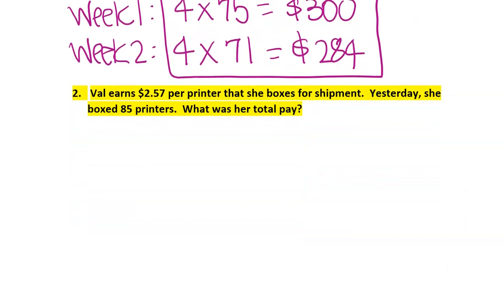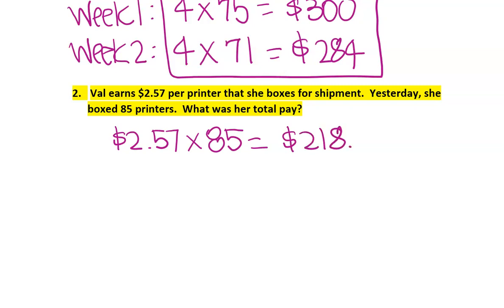You can pause the video here, try number 2, see if you get it right, and then you can check back to make sure that you did. Question 2, Val earns $2.57 per printer that she boxes for shipment. Yesterday she boxed 85 printers. What is her total pay? $2.57 per printer. She boxed up 85 printers. So she's going to get $2.57 times 85, which is $218.45.